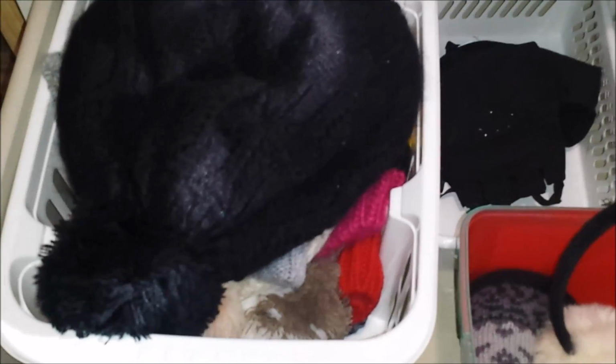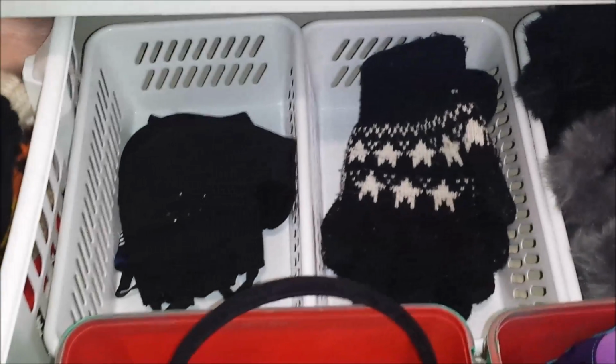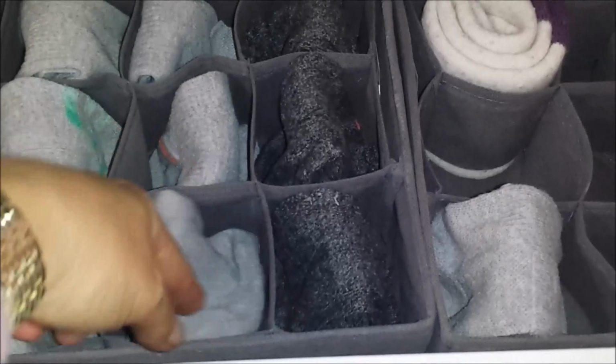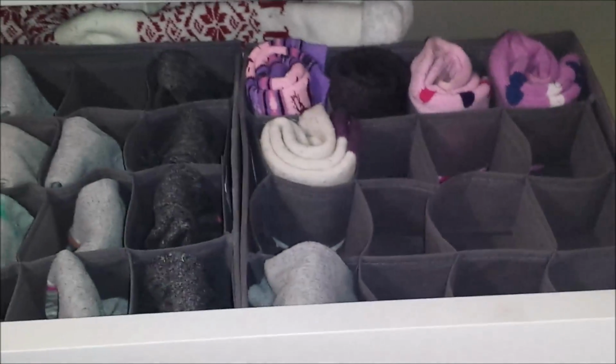And on this drawer here I am storing all of my winter gear. I have my winter hats, my mittens, and anything to keep me warm. And on this drawer here I am storing all of my socks. Remember the sock organizers that I bought? Well, this is what they look like, and this is how they look like with all of the socks inside. You could either put one by one like I have them here, or you could put 2 or 3 socks inside of each of the little holes.